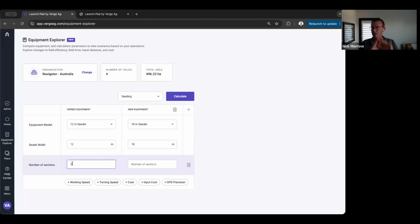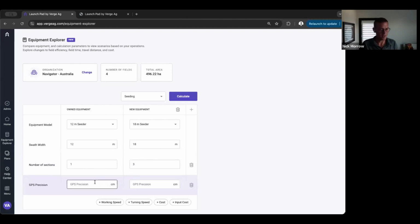So it's a 12-meter seeder. The full boom is putting down seed and fertilizer the whole way. I'm going to put them into an 18-meter seeder with 3 sections, so every 6 meters I'm going to shut off a section, and I'm going to see how that affects overlap across my entire field.